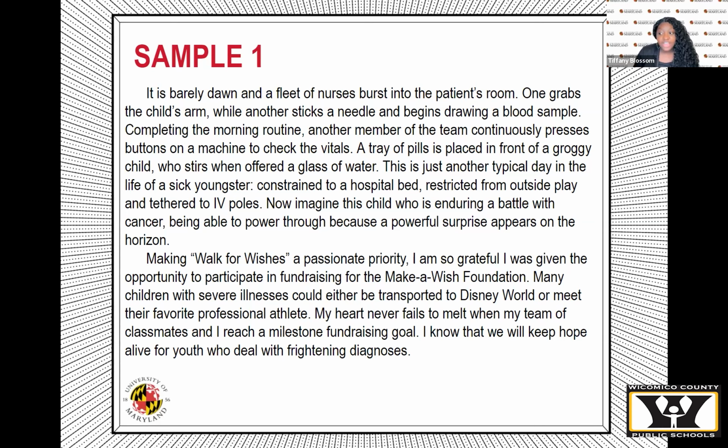They said, "My heart never fails to melt when we reach a milestone fundraising goal." That shows that they really care and they're really passionate for their community and for other people, and that's very, very important. The last sentence even says, "I know that we will keep hope alive for youth who deal with frightening diagnoses."